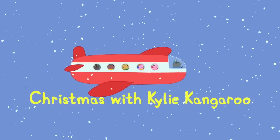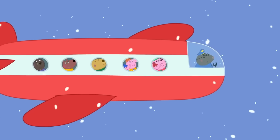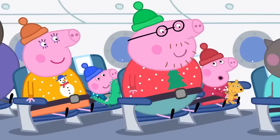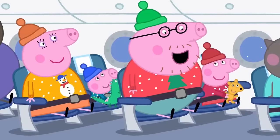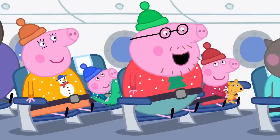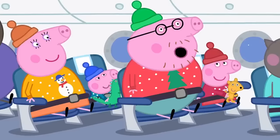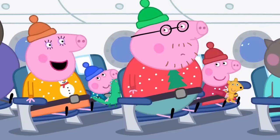Christmas with Kylie Kangaroo. Peppa and her family are going to visit Kylie Kangaroo in Australia. I can't wait to see Kylie. Yes, it's going to be such a brilliant Christmas staying with Kylie's family. You did tell them we were coming, didn't you, Daddy Pig? No, I thought you did. Oh, well, it'll be a nice surprise for them.